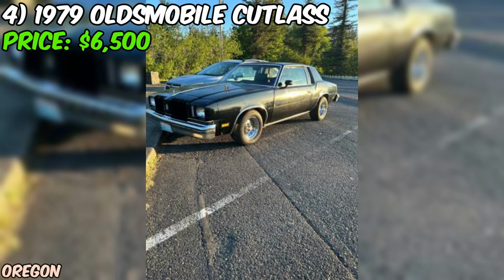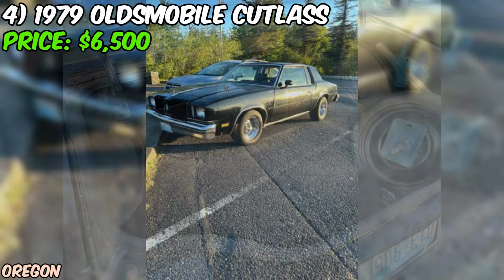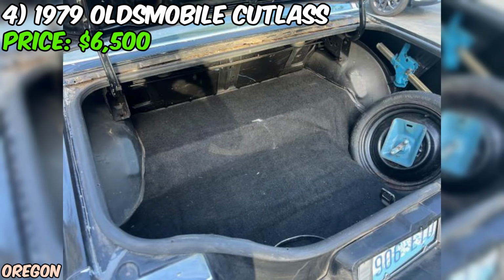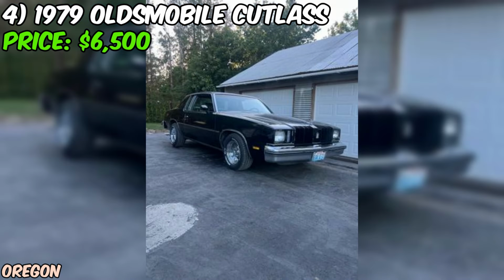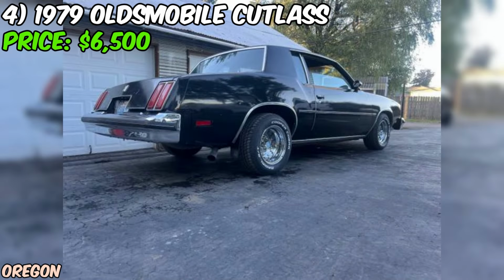Now here's where things get even more exciting. The seller has recently performed some maintenance on the car to ensure that it's ready for its new owner. They've changed all the fluids, including the fuel, and have installed a fresh Delco tune-up kit. This means that the engine should be running at peak performance, and you shouldn't have to worry about any immediate maintenance issues. To top it all off, the seller has also installed brand new Cooper Cobra tires on the car.